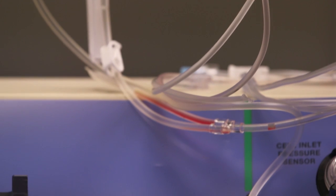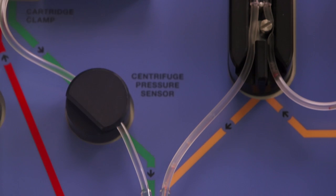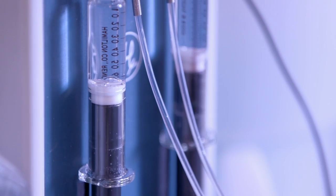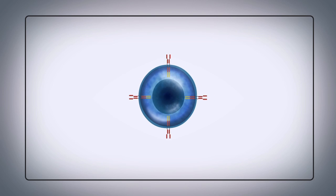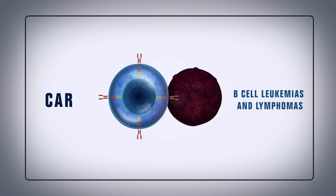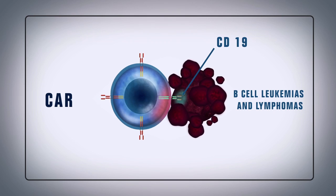Next, the T cells undergo a reprogramming process over several days in a Penn research lab called the Clinical Cell and Vaccine Production Facility. Scientists there use a gene transfer technique designed to teach the T cells to recognize, target, and kill tumor cells. The engineered cells contain an antibody-like protein known as chimeric antigen receptor, or CAR. In the case of blood cancers, including B-cell leukemias and lymphomas, the CAR is designed to bind to a specific protein on these cancerous B cells called CD19.